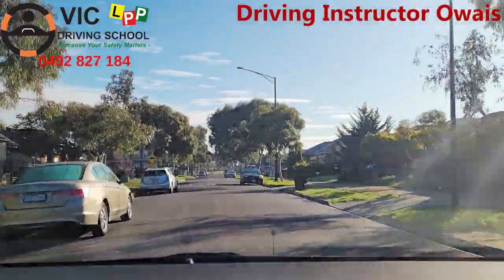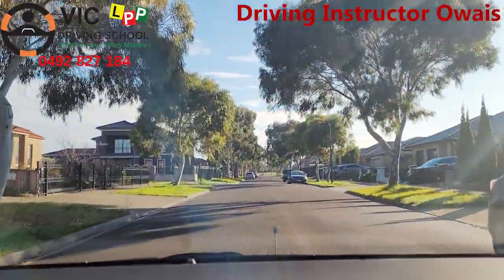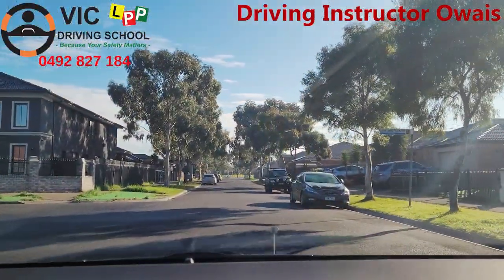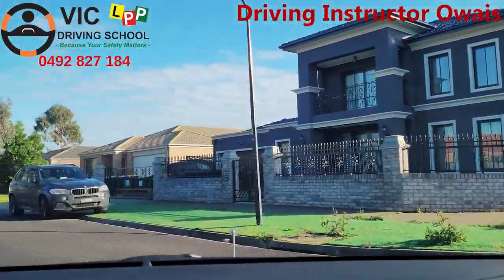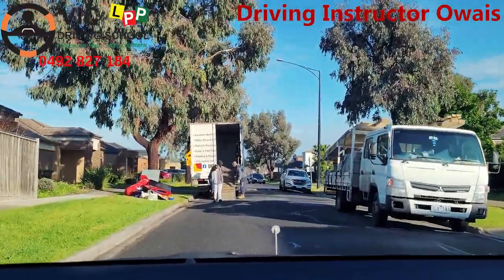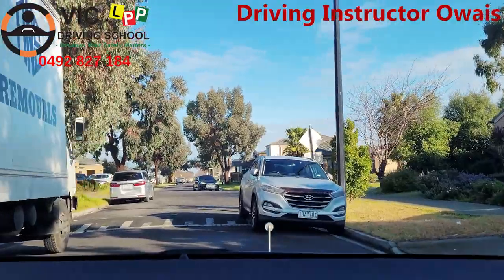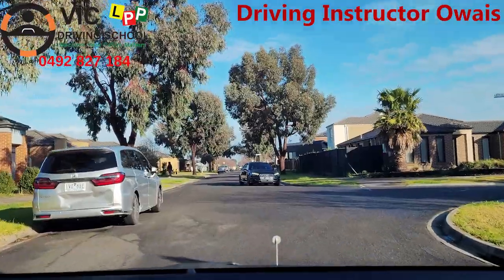Next street, turn left. Be careful here. The car is coming, people are here, kid is standing, slow down, very slow down. Notify yourself to them, yeah, they saw you, and you slowly cross the congested area. Okay, yeah.